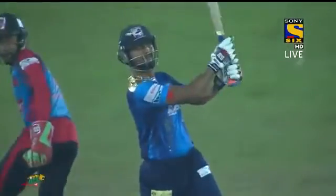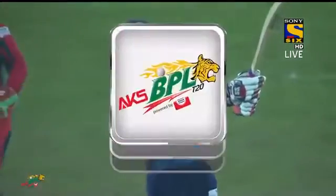They're heading for the target in quick time. I can tell you that if it carries on like this, it's going to be done within 2 to 3 overs.